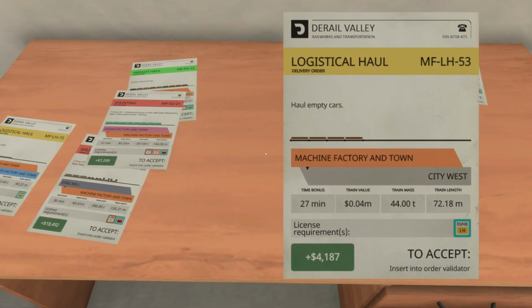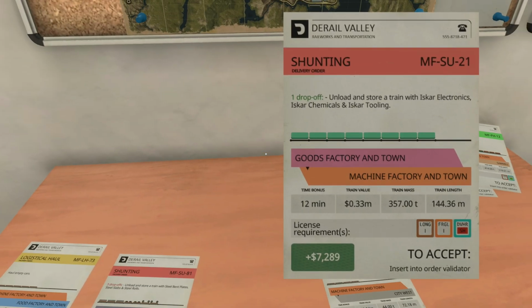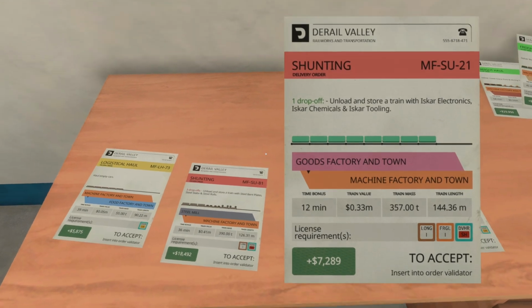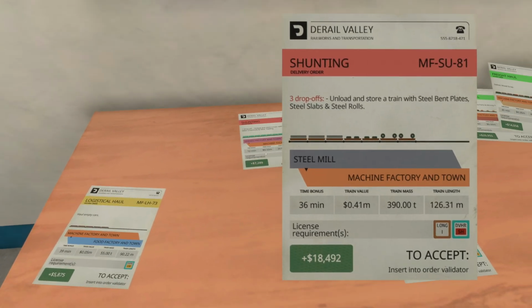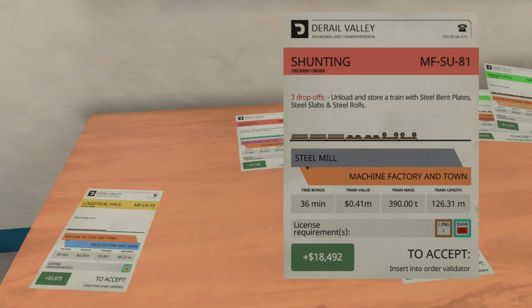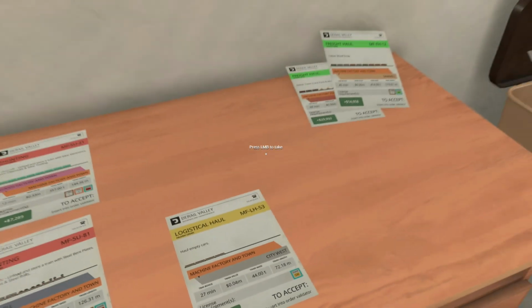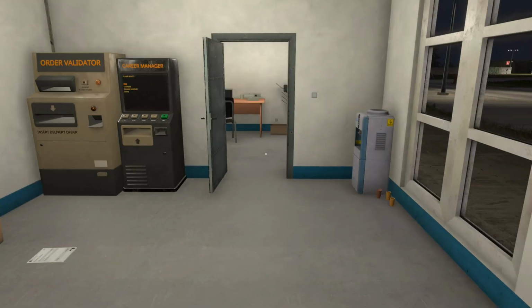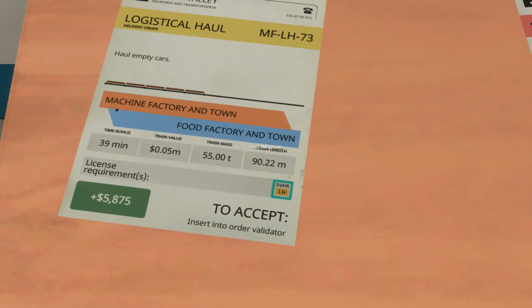This is on our way back, but it's only 4,000 for a stop at City West. Sawmill, no, absolutely not. The offload for that last lot that we brought in might be a good one. It's only one drop-off as well. And another shunting one here, which is 3 drop-offs. And that's 18 odd. But there's nothing that's going our way apart from this one. Which is a bit disappointing, really, I have to say. There's not much on the table here. And that one job over there is not really worth a look. But we have to get back.